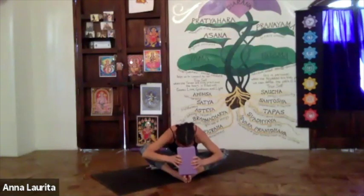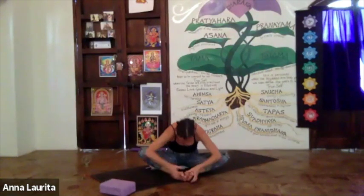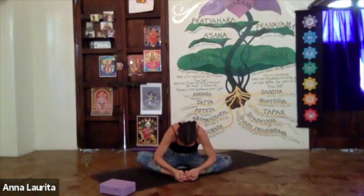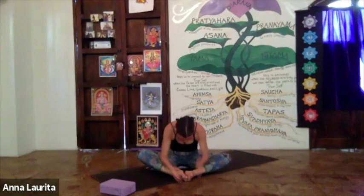Inhale, lengthen the spine. Exhale, you can take your block if you'd like and put it on your feet and fold forward. Or you can go forward in another way. You can open your feet. But there's some space here, right? It's not really close in. There's some space. It's a mild bound angle pose.